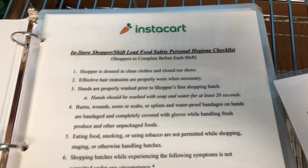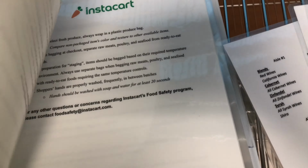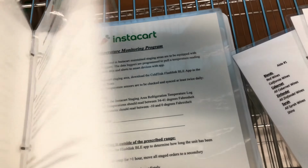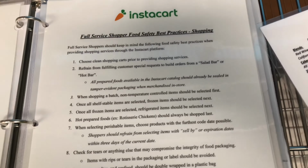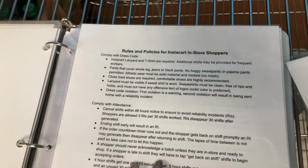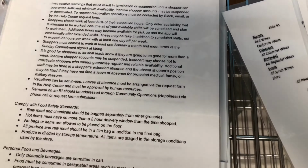Then in your store, you'll get this checklist. Of course, don't come up in here if you're nasty like that, but it talks about the policies. All stores will have this. This is like your go-to. Yeah, it talks about being a full service shopper. So if any full service shoppers come in here, they're going to know something, they can come look in this book. Talks about the dress code. See, they don't play no games up in here. You can't say you didn't know.